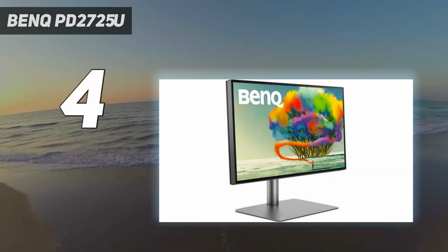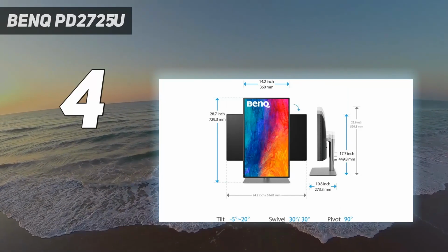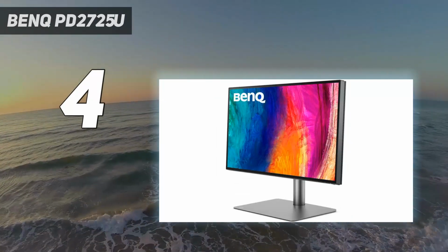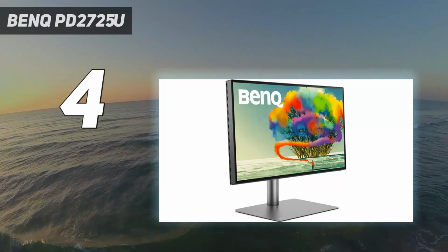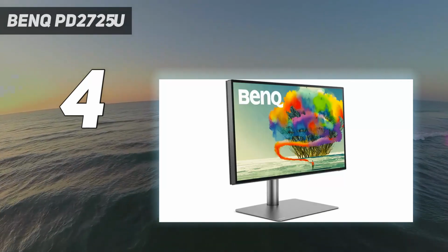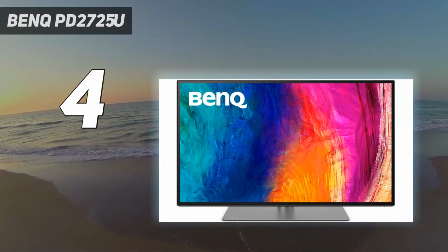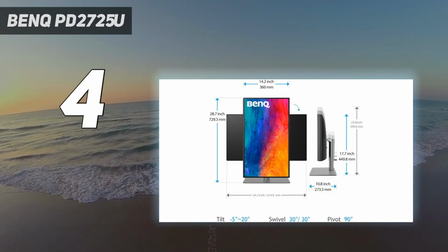Coming at number 4. BenQ PD2725U. Most monitors that use standard HDMI, USB-C, or DisplayPort interfaces are compatible with Macs, but BenQ has a number of displays that also include Thunderbolt 3 and are specifically designed for Macs. There's a special section on its website to provide help for Mac users, and even help files for owners of Macs with M1 and M2 chips as well.